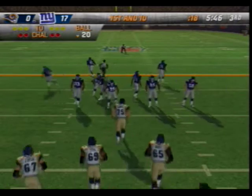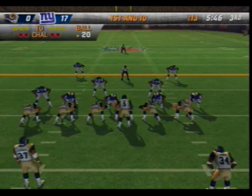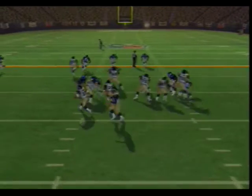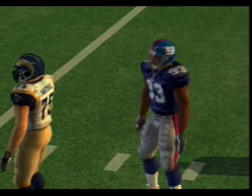It's first and 10. Start the drive at the 20-yard line. First and 10. Let's go, defense. He's a back. Hand off on the draw. Spencer is there for the tackle at the 21.